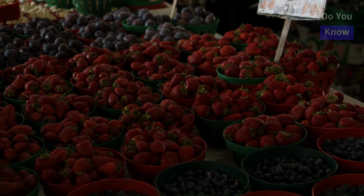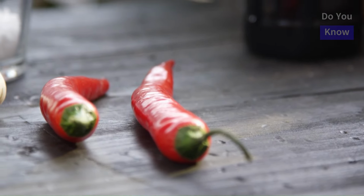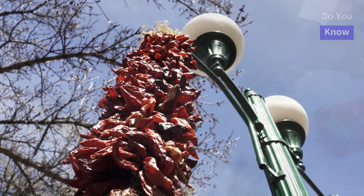Some people love adding them to food to make it extra tasty and spicy, while others might find them a bit too hot to handle. But did you know that chili peppers aren't just about heat? They also have vitamins and other good stuff that can be healthy for you.